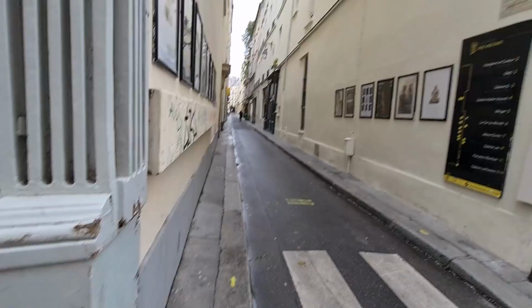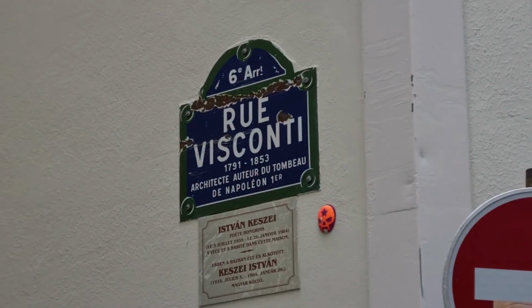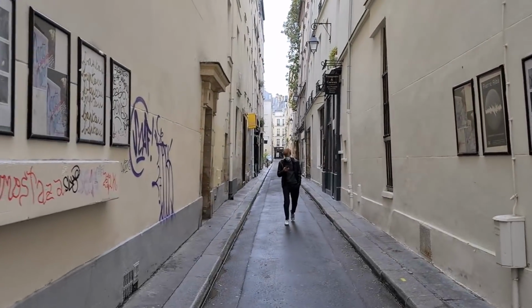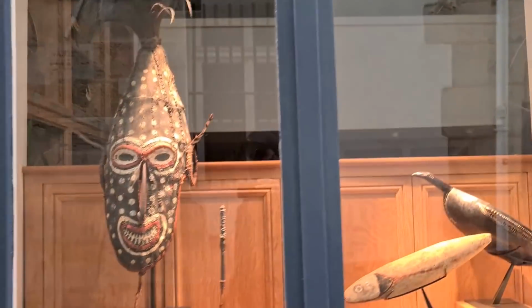It's pretty small though. So I want to zig and zag one more time because I've never been down this street. Rue Visconti, I've ridden by it on my bike a million times, but I've absolutely never been here. Let's just take a stroll. Travelers and curious people, that's me. I'm a traveler and I'm curious, what's going on? Oh, it's a gallery. That's okay. Not that curious.